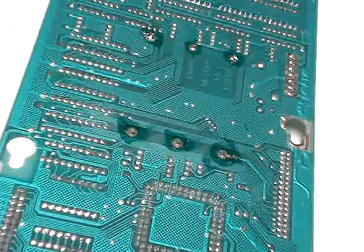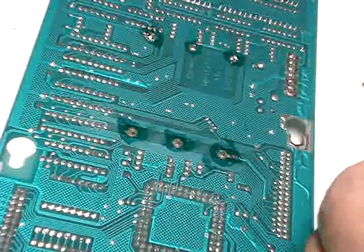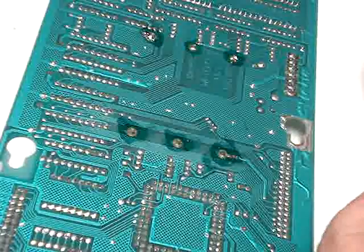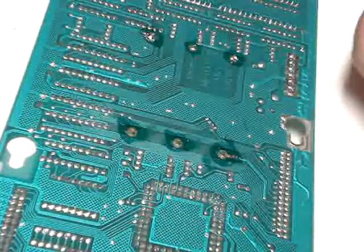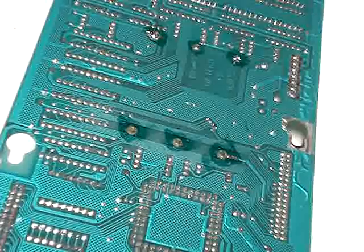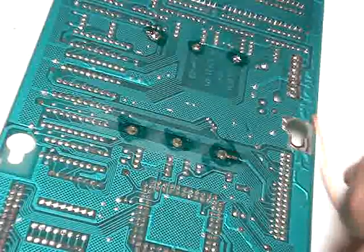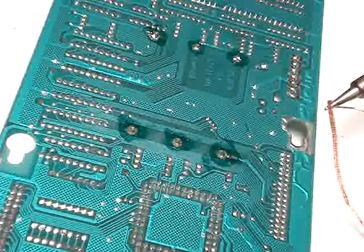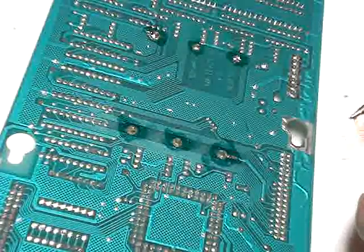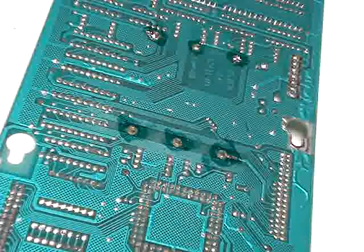So I'm basically going to do the same thing I did for that other trace on the other side. I'm going to take a piece of solder wick, first we're going to tin it with just enough solder to hold it together. And let's make sure we get a piece that's real flat. Okay, now that's just right, because we just want enough solder on it to hold it together.